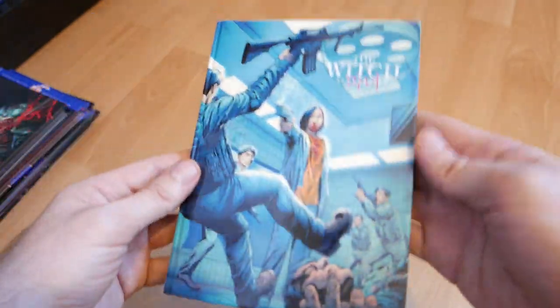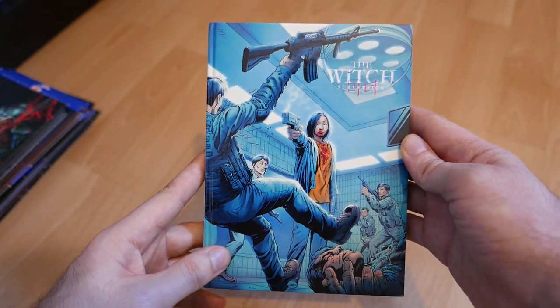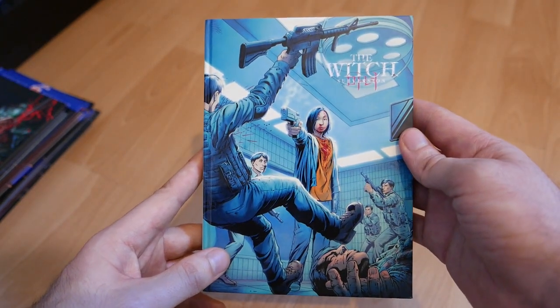So there you have it, guys. That is the Witch Subversion from 2018, Korean movie. Looking forward to that one.